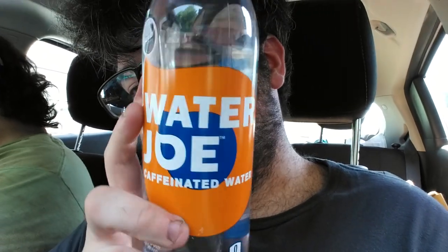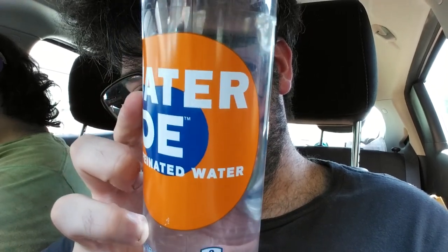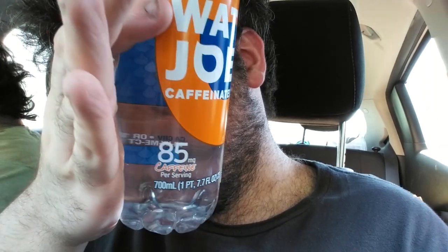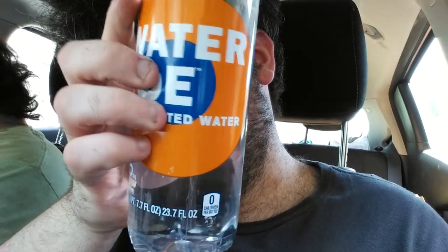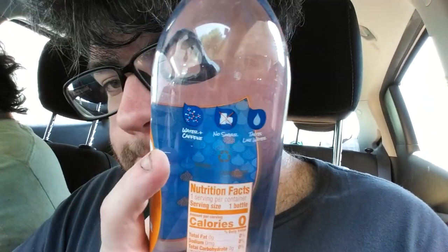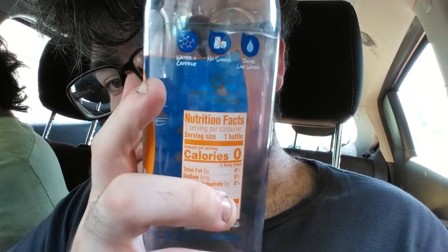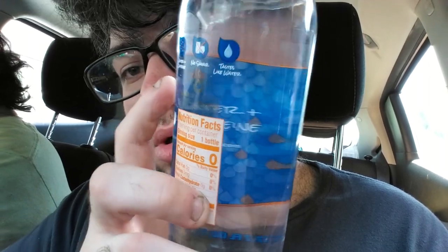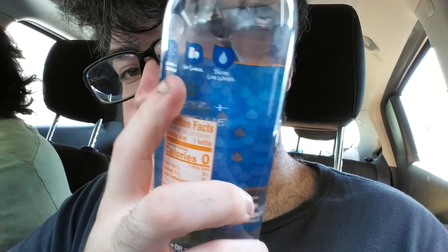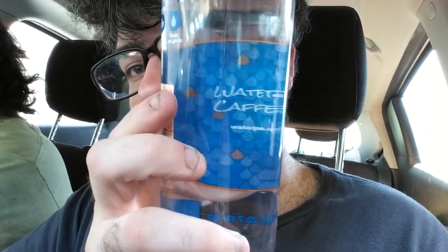It has an orange and blue logo. I like the look of it. The label's messed up a little bit right there, but oh well. Hopefully you'll be able to see the bottle okay, because since it has a clear background, it's a little bit hard to see. And right here when I'm showing you the back, it's reflecting the blue side. I guess underneath the orange is a blue label and says Water Plus Caffeine, waterjoe.com. So it's cool that it has a separate logo on the other side that you can see when you turn it.